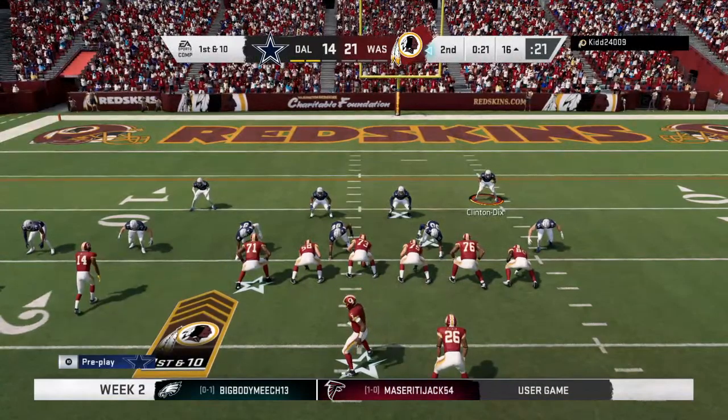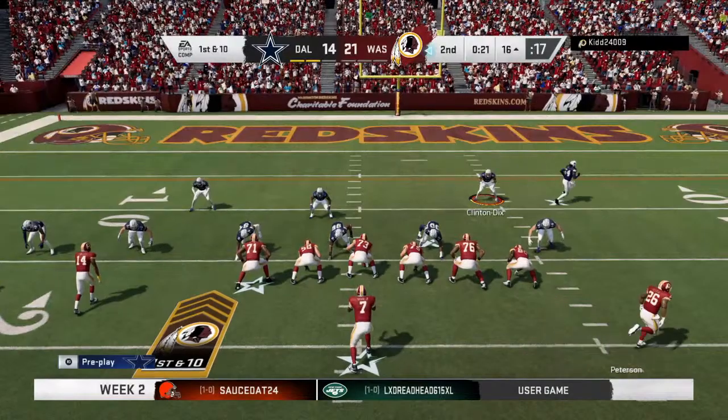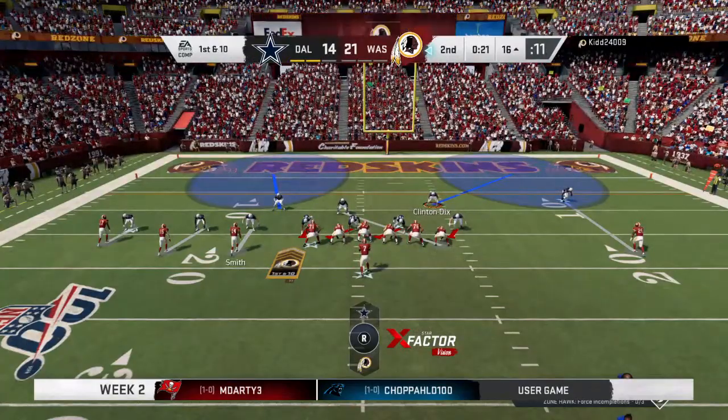It's 1st and 10. Check. 53's mine. Hey, tight. 53. Check 53.